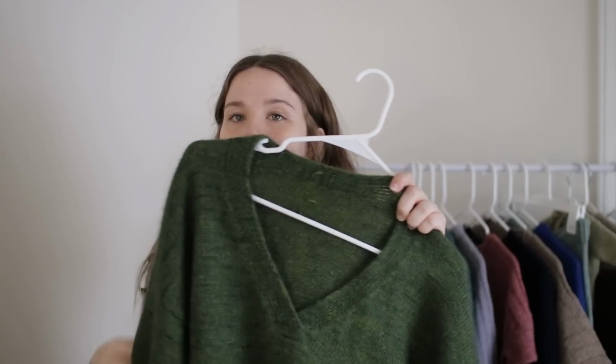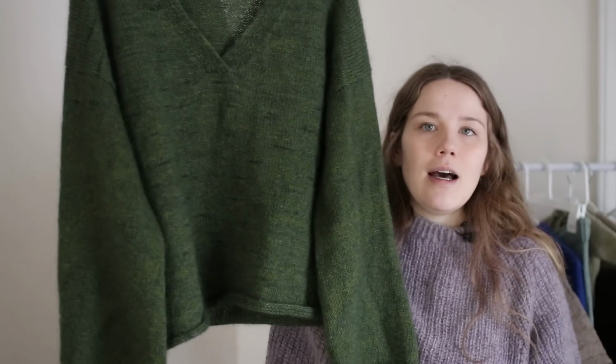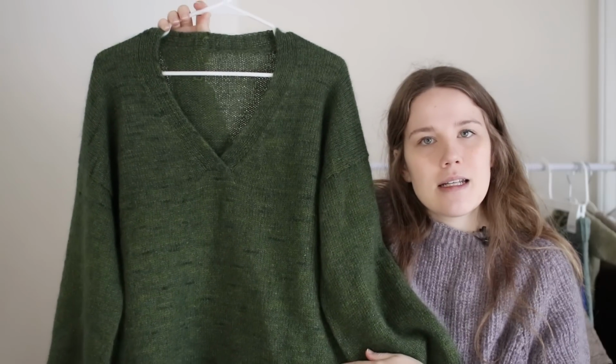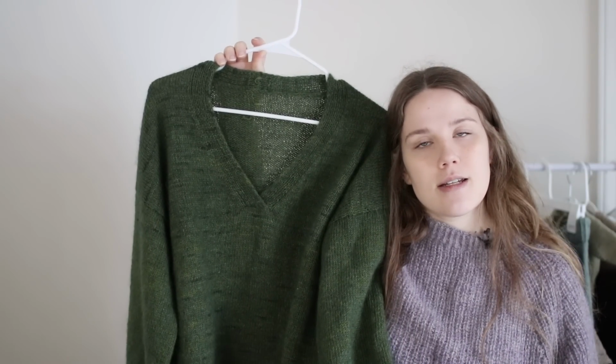And then the Drops Kid Silk is just not the softest mohair. It does have a little bit of a prickle factor. So this is a little prickly, but I do like it. I think the color is really cool. It is more speckly than I think I would prefer. I'm not a huge speckle person, but it's a really pretty piece. It's cool that I dyed the yarn myself, and it's very cozy.